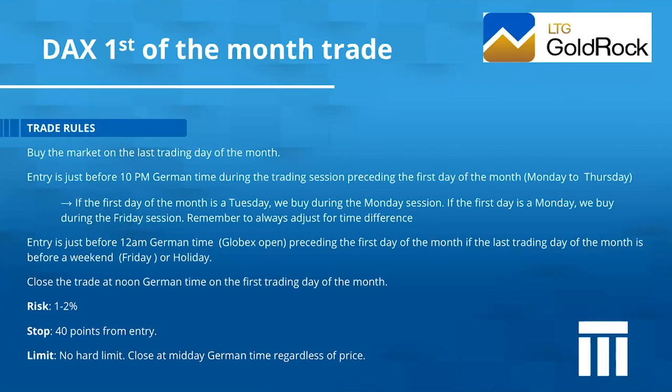Also, we can look to trade this if there is a holiday before the first trading day of the month. We can enter from what we call the Globex Open, which is at 12, so midnight German time. That's only when there's a holiday. Again, really easy. You just go online and search the holidays for the DAX, and you can find out all the holidays for the year.